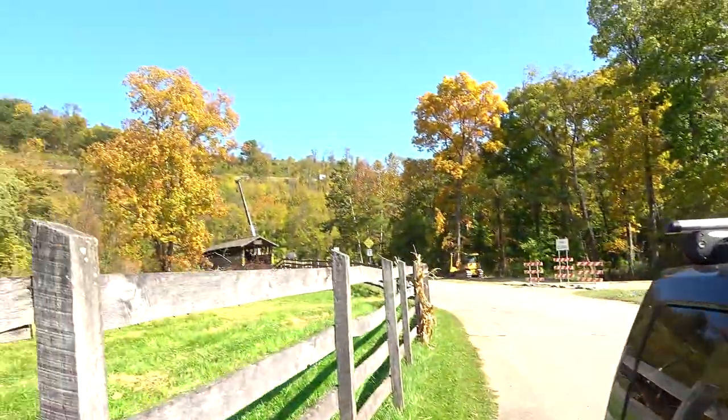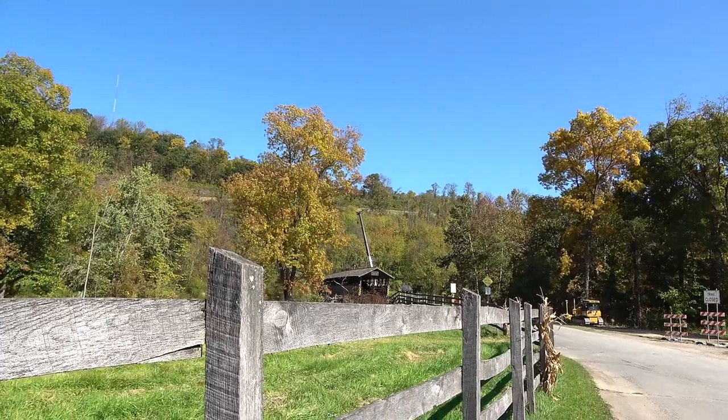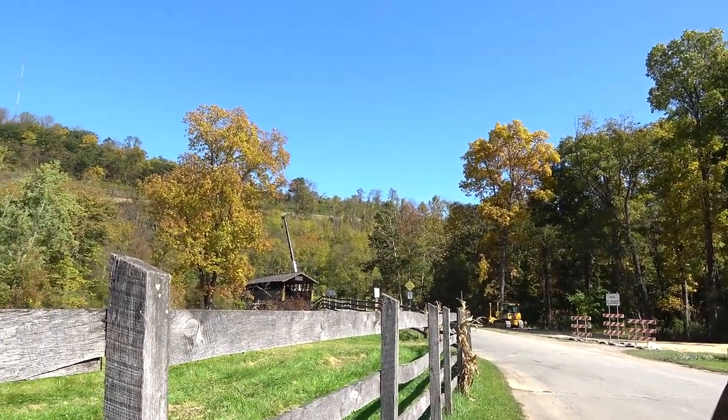And then we'll head up there to the bridge, the Claycomb covered bridge. Hopefully we can get up through that construction zone up there.